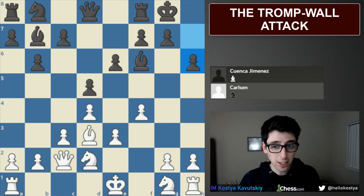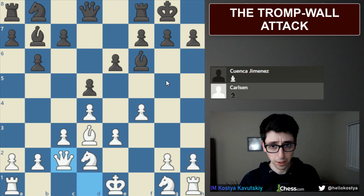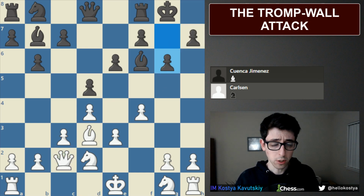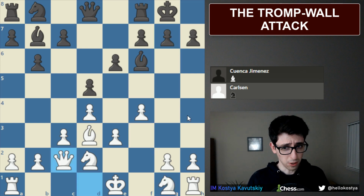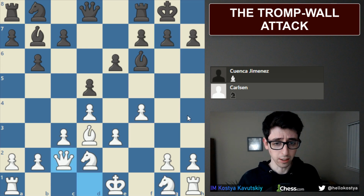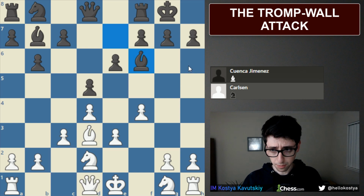Either Black has to play h6, which as we saw before is going to run into White playing h4, g4, g5 and opening lines this way, or Black plays g6 in this position, which is obviously going to be a target to the h-pawn as well. So Black can't really win in this structure and has to weaken their position regardless. So I think this was one interesting choice.